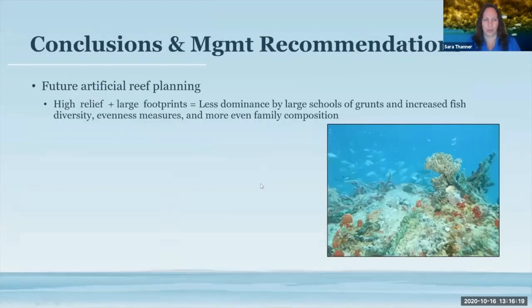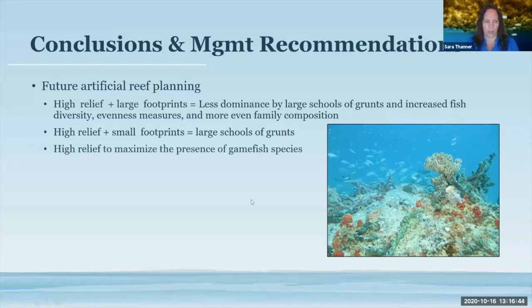So just to bring it all to conclusion, and some management recommendations that we're going to look at for future planning for our program: at high relief and large footprints, we found that the grunts were less dominant. So we had more even measures across the board. But at the high relief small footprints like the Anchorage and Golden Beach boulders, we saw large schools of grunts, mainly the tomtates that dominated the fish composition.